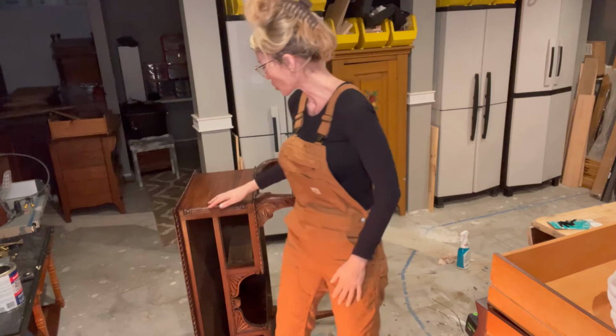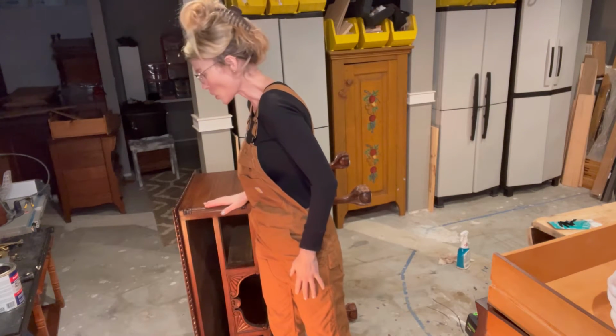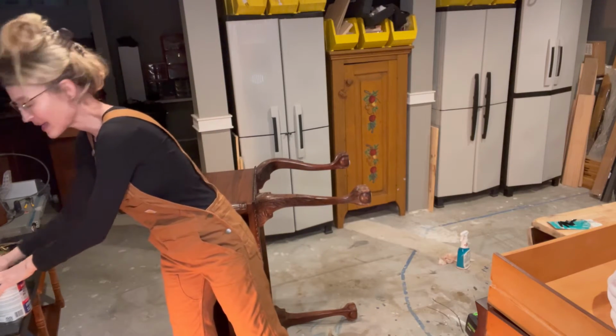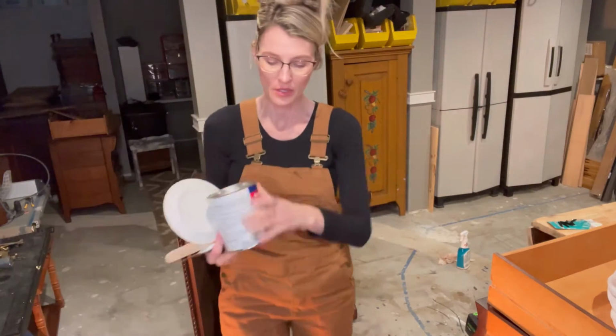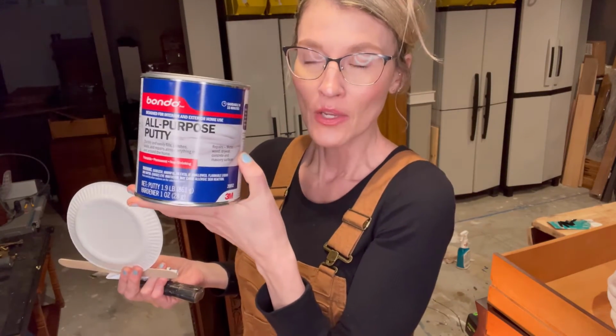But when it's a larger crack like this, and I really want to stabilize it and make sure that my repair is gonna stick, I like using BONDO. Here she is. And I usually get this at Lowe's.